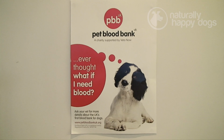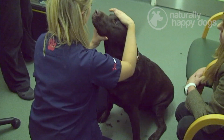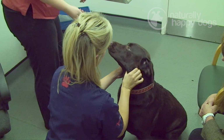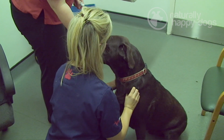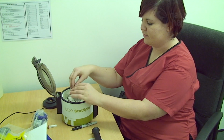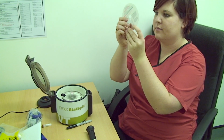Coming along to a donation session is a great fun experience for your dog. Members of our team will greet you. A vet will give a full clinical examination and one of our animal care auxiliaries will run some blood tests to ensure that your dog's not anemic or dehydrated before they go ahead with the donation process.